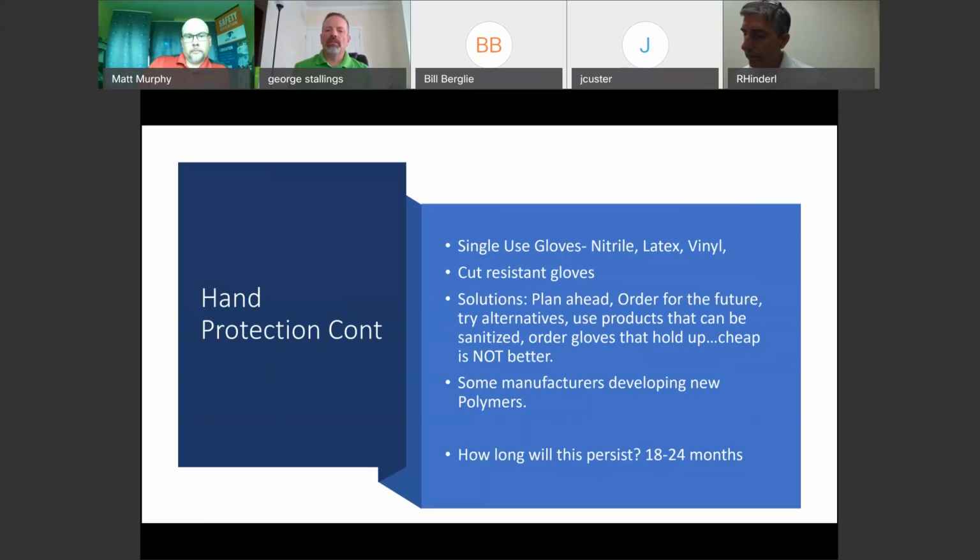So how do we solve the problem on hand protection? One, if we are using lots of nitriles, we have to ask ourselves, do we have to use all those nitriles? Two, if we're using a lot of nitriles, can we sanitize them? Can we clean them and use them over again? Now, if you're using these gloves for biohazard, the answer is no. But if you use them just for keeping your hands clean, the answer is yes.